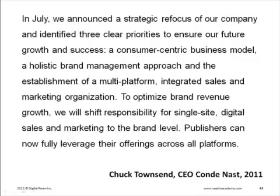This is a quotation. This comes from a gentleman named Chuck Townsend, who is the CEO, Chief Executive Officer of Condé Nast. Now, if you're not familiar with Condé Nast, they're one of the world's largest publishing companies. Even if you don't know Condé Nast, you certainly know one of the magazines that they produce, whether it's Vogue or Golf Digest or you name it. So a year ago, Chuck Townsend, the CEO, sent out an email to all of his employees around the world saying that they'd come up with a new strategy to help Condé Nast become more competitive in the new interactive world. And here is what he wrote.